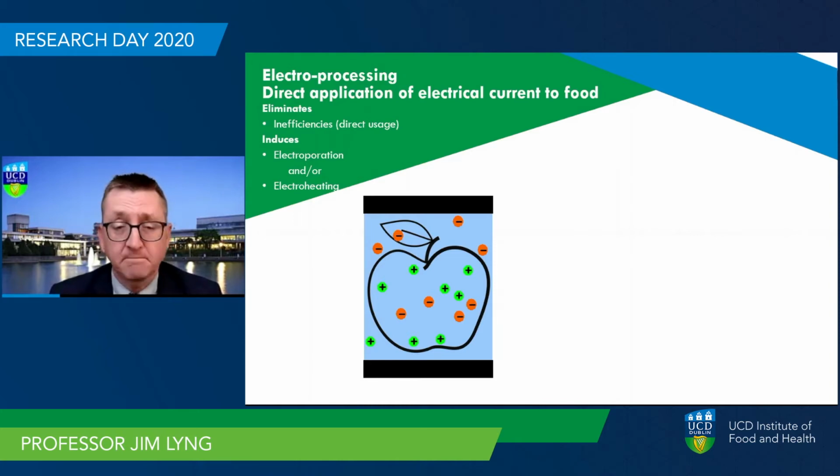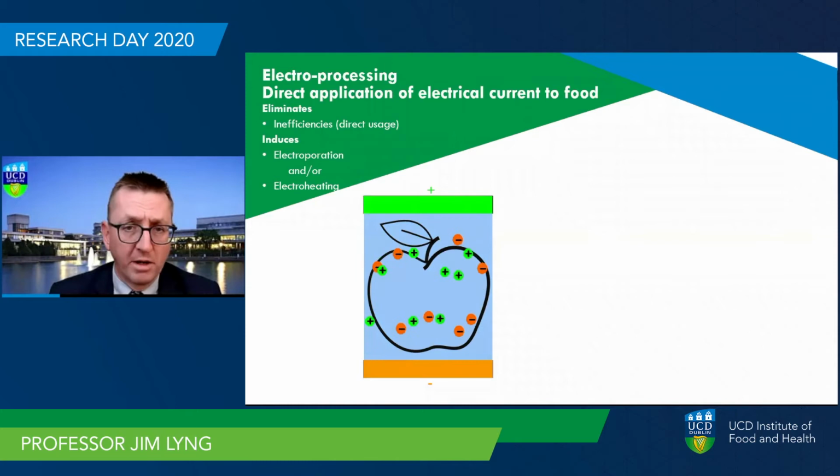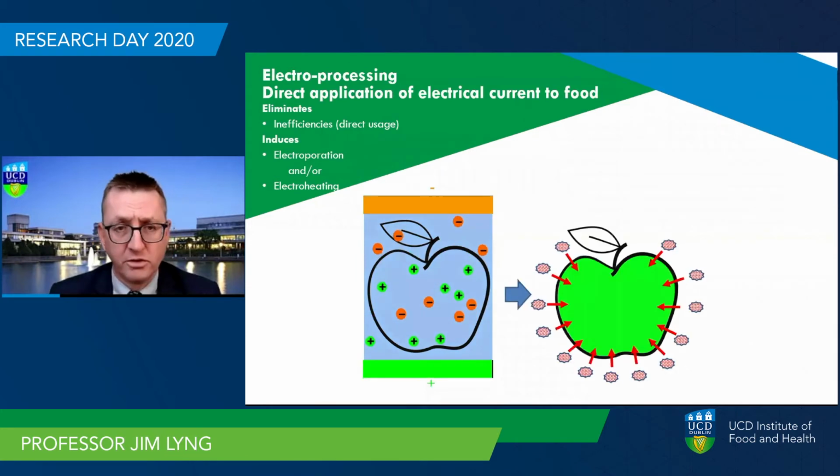and these are randomly dispersed throughout the system. However, when we apply an electrical current, these ions begin to mobilize themselves and orientate themselves appropriately in the electrical field and follow the field through the food.